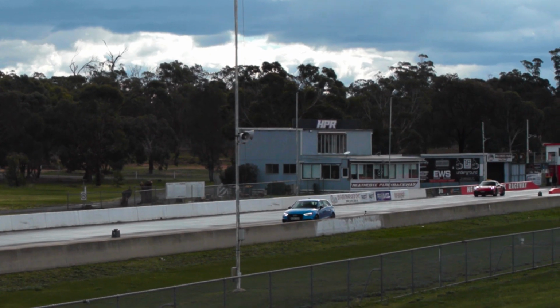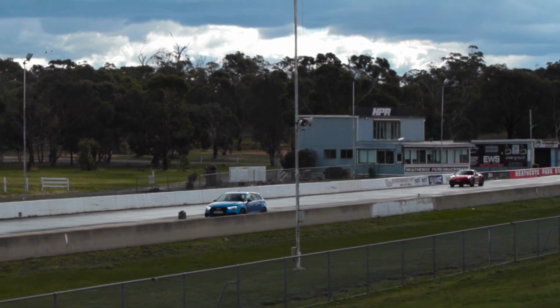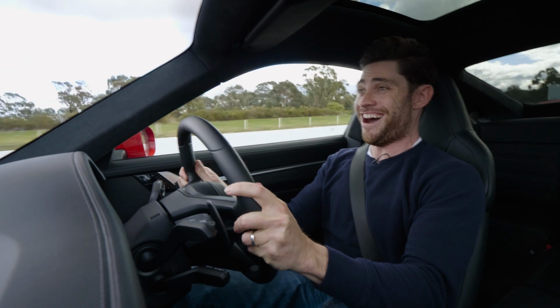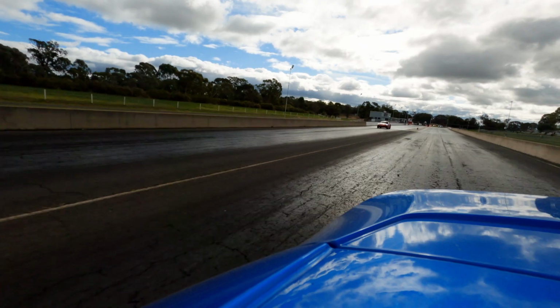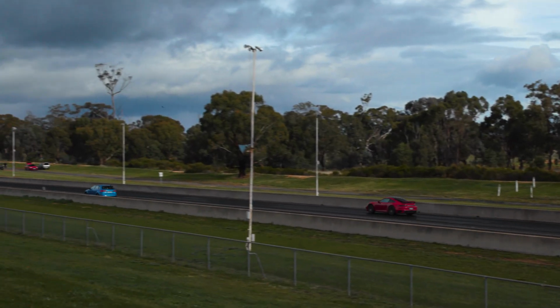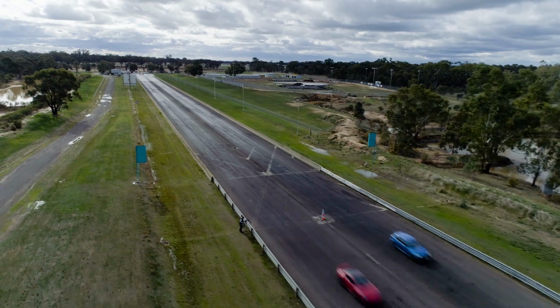Three, two, one, go! Oh, come on! Come on, surely that was a good start. Loads of grip. Come on! Porsche is on me. Oh, it's gonna be close. Oh, come on, surely. I'm closing him. I've got him at last. It's going to be close. Oh!